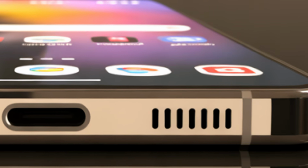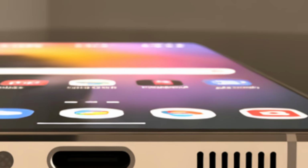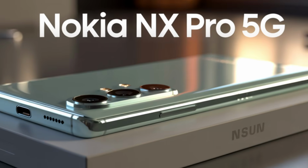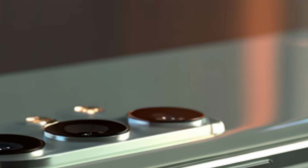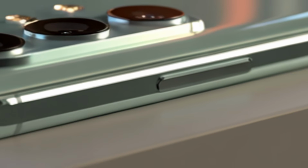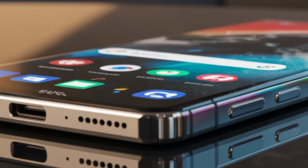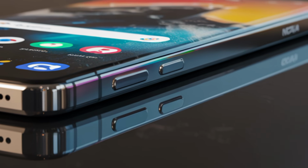In conclusion, the Nokia NX Pro 5G is not just a smartphone. It's a powerhouse for productivity, creativity, and entertainment. With its premium design, industry-leading camera, top-tier performance, and unmatched battery life, it sets a new benchmark for what a flagship smartphone can be. Whether you're a photographer, gamer, content creator, or everyday user seeking excellence, the NX Pro 5G delivers an unparalleled mobile experience that is future-ready, stylish, and extraordinarily capable.